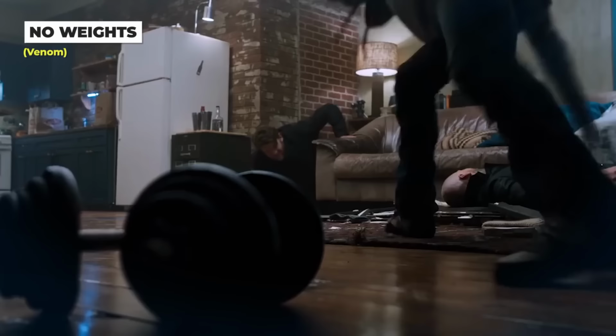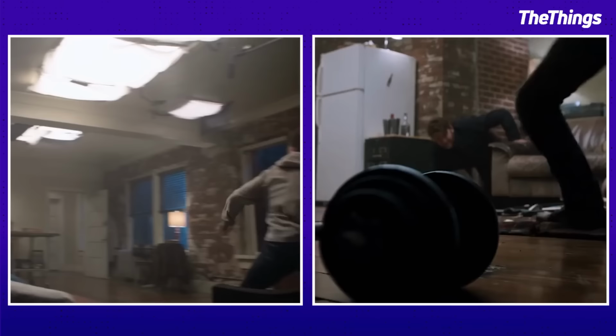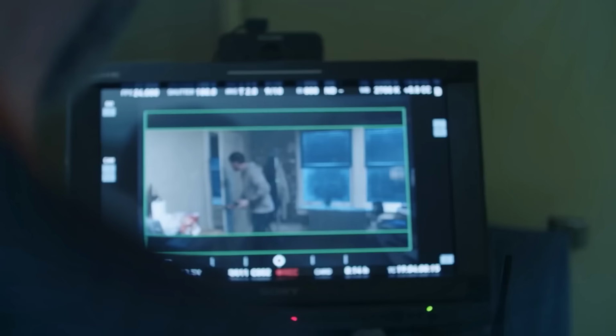This apartment fight was pretty wicked, and included the vicious weight-throwing move. Luckily, the actors weren't in any actual danger since there weren't any real weights on the set. CGI isn't just used for big explosions and out-of-this-world creatures. Sometimes generating images for more typical or practical effects is what's needed.